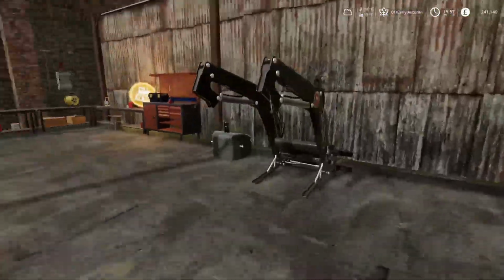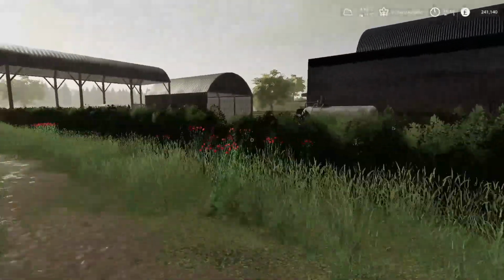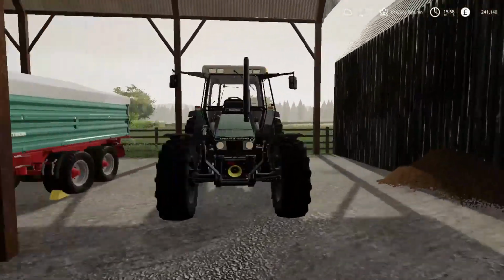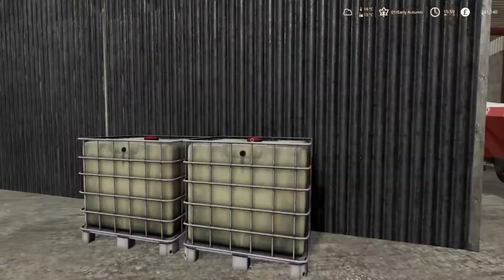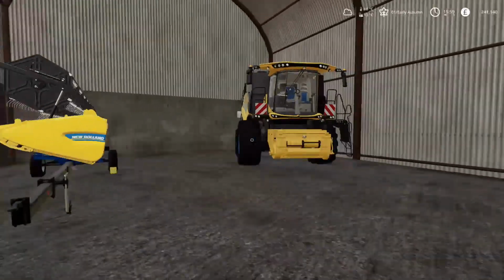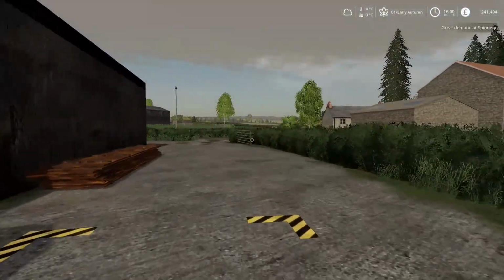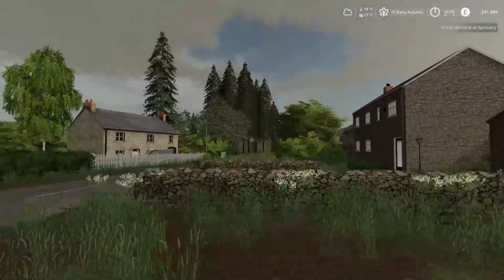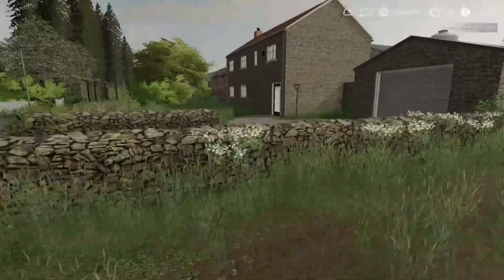Put the front loader just in this wee little barn just here, and then over the other side I've got the Deutz Fahr just where the old little Massey used to be, and the fertilizer spreader in this barn, and my harvester back in here. So everything's got its place again. What I probably will do is bring the other equipment that's up at the chicken yard down to here as well, and I'll pretty much have moved house.